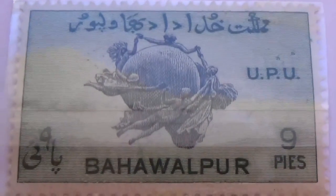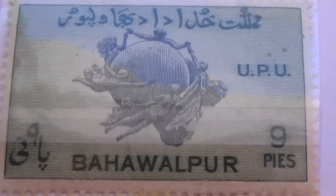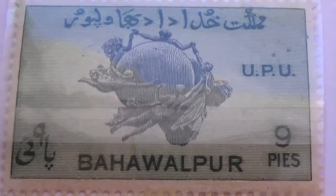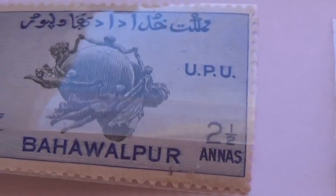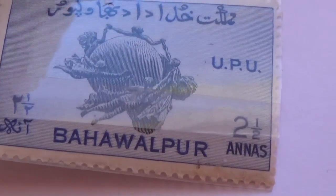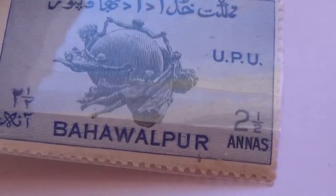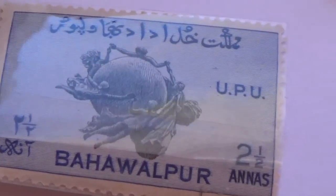Okay, and then this green one. Now this green one is a 9 pies, and it does not have red writing on it. Then I have one that does. Okay, and this one's a 2.5. These are kept in very, very good condition. See if I can take the glare off there.